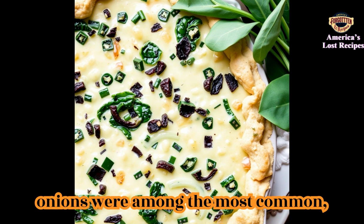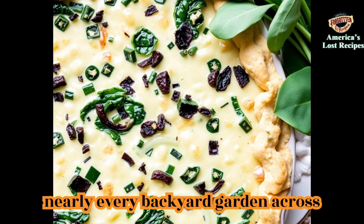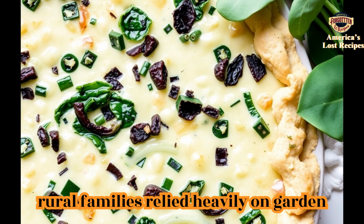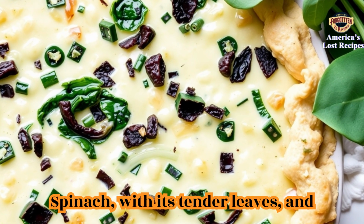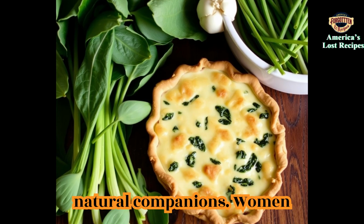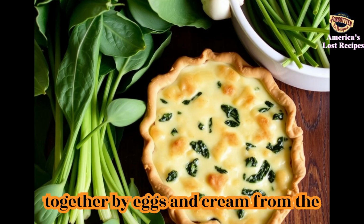Spinach and onions were among the most common, easy to grow, hearty, and available in nearly every backyard garden across America. In the 19th century, rural families relied heavily on garden greens to stretch their meals. Spinach, with its tender leaves, and onions, with their bold flavor, were natural companions. Women baked them into custard-like pies held together by eggs and cream from the family cow.